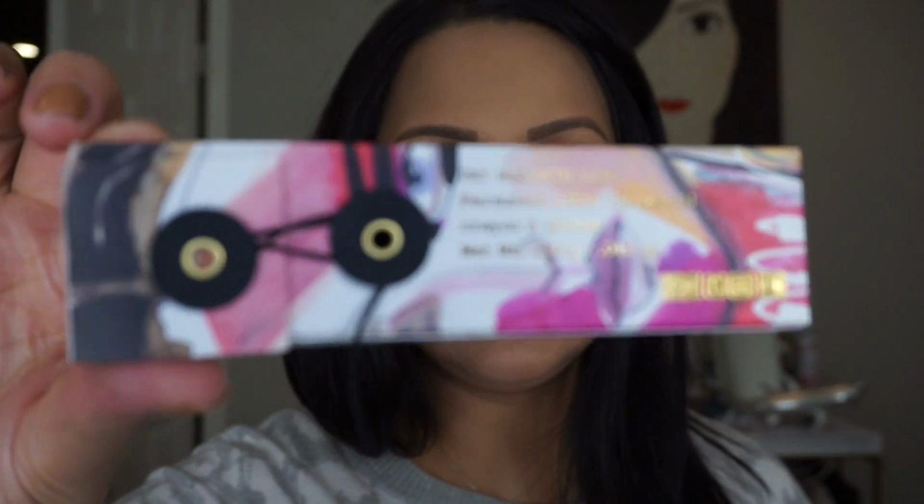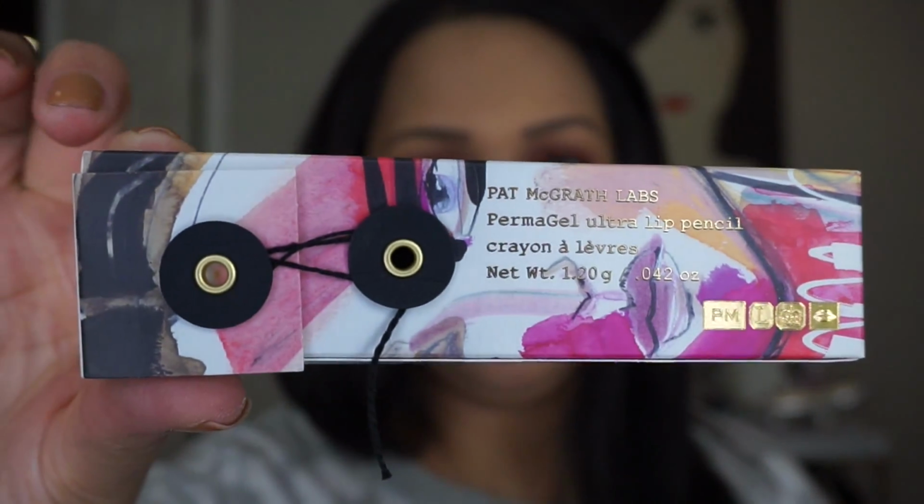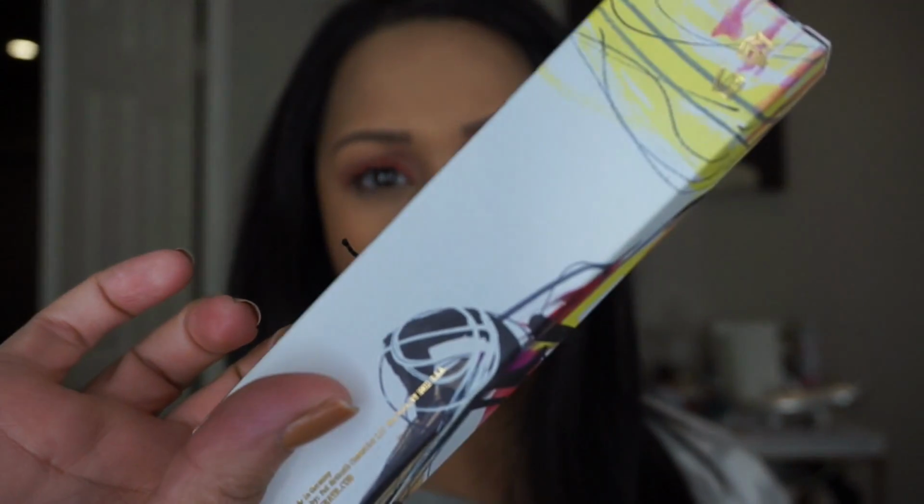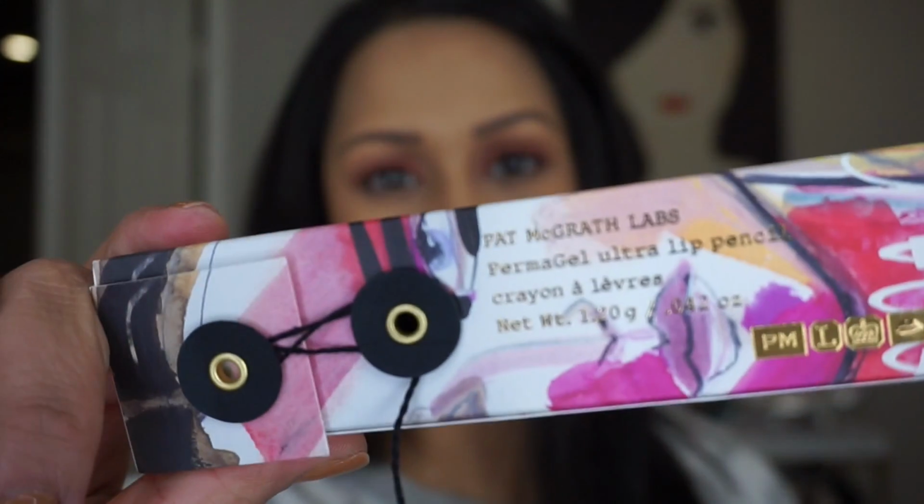Okay, I have two Pat McGrath lip liners. This is what the packaging looks like. It has these little twisty tie things where basically it holds your product in place. It's a really pretty artsy box. I mean, it just has great detail. So these packages are pretty awesome. She did a really great job with that. Let me show you guys what was in there.